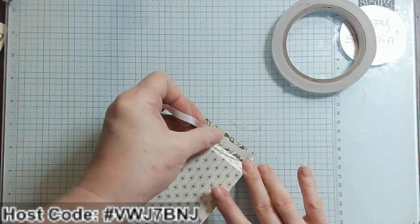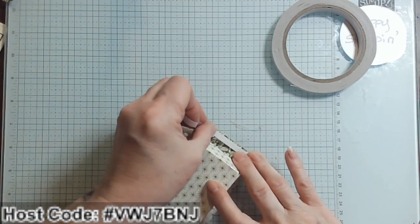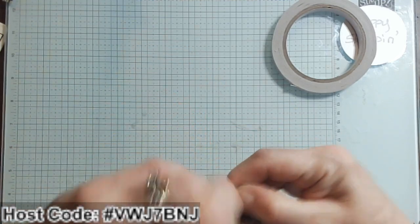I want it to be along the edge because I don't want any flapping coming up. You know what I mean? If you put it down in the center, you can put your finger up under it, and I don't want that.